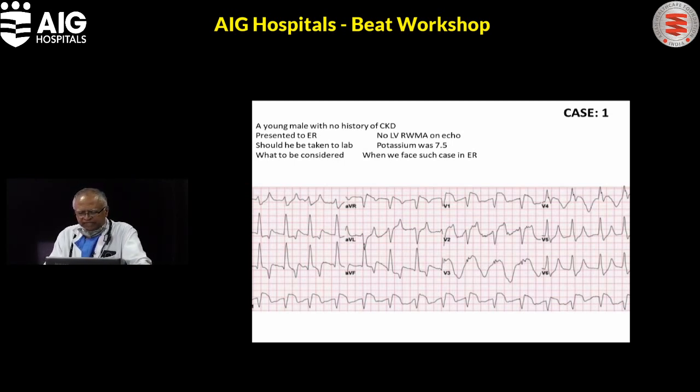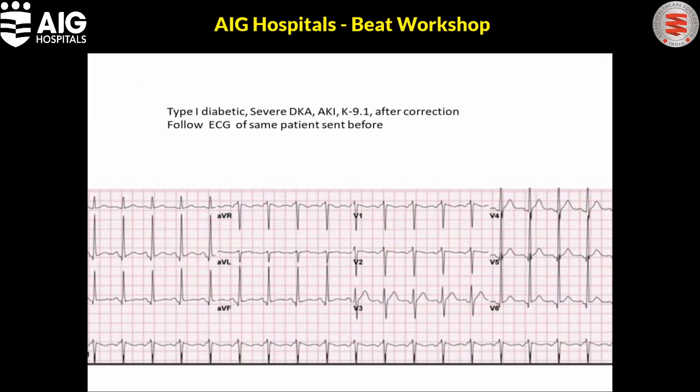Nevertheless, my first option would be you do a blood gas. Within seconds you are going to get the pH. You start treating this as hyperkalemia first, and as was said, this patient's potassium was 9.1 and steadily improved.